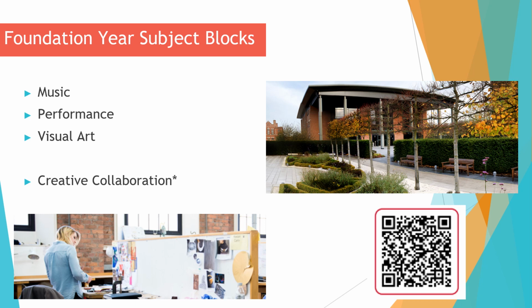And as alluded to earlier in this presentation, if you are a single honours student studying music, for example, you would have both of your 60 credit options down at Creative Campus, whereby you would do music as your first subject option, but you would also do the creative collaboration. If you were doing music and psychology, for example, as your degree pathway, you would do 60 credits of music at Creative Campus, but you would do the other 60 credits of psychology at Hope Park.